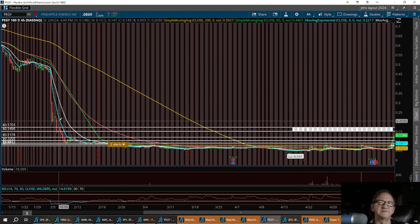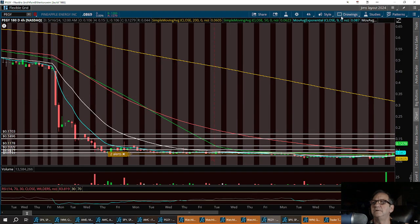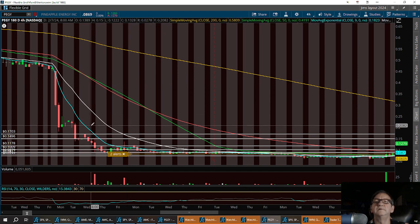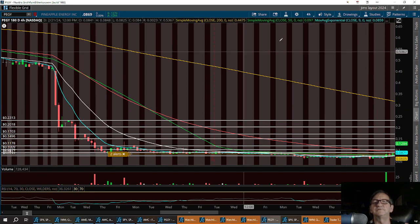Then the next resistance level will be this other channel right here. See that channel? And we'll go ahead and draw a price line. Let's get the price line in here. Price line will go right there to right there. So that's going to be your third resistance channel, and that's right around 23 something.